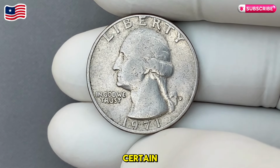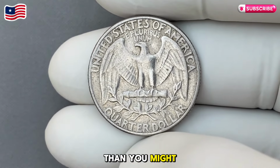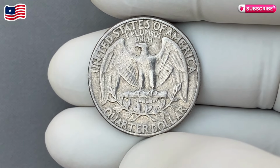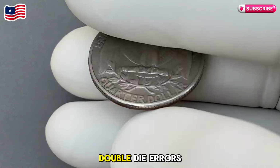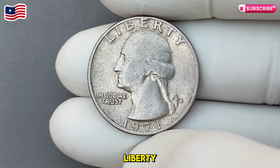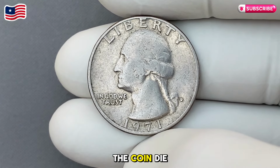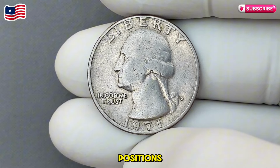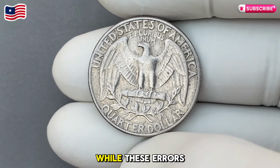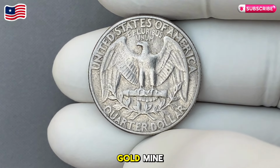You see, certain errors and rarities have surfaced over the years that make this coin far more valuable than you might expect. The 1971 quarter is known for some very interesting minting errors. The most exciting among them are double die errors, where part of the design is duplicated, typically the word liberty or the phrase, "In God We Trust." This happens when the coin die is struck twice in slightly different positions, causing the design to appear twice on the same coin. While these errors may look subtle to the untrained eye, for collectors, they are a goldmine.